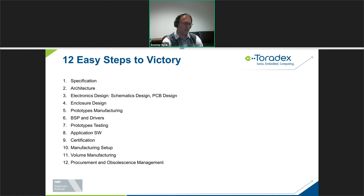Once you have these design steps done, you will need to manufacture the first series of prototypes. And potentially, depending on your product, you might need some low-level Linux software modifications in the BSP, the board support package, or you might need a driver. These are to make all your hardware work on a low level, so the Linux system can see it and can access all the circuitry.